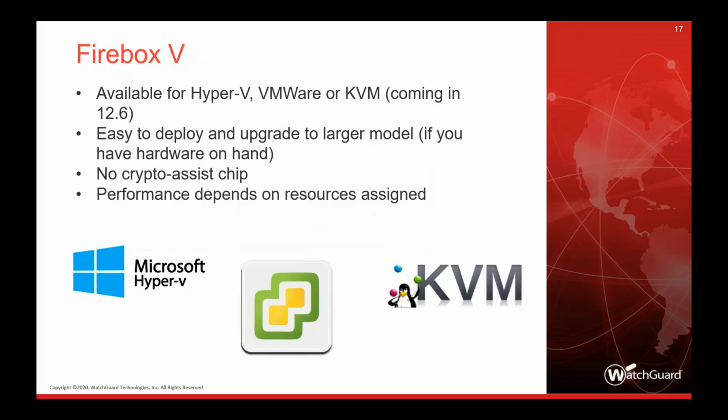So, Firebox V. This is available for Hyper-V, VMware, or coming soon in the next couple of months, it was supposed to come out in a few weeks, but with the coronavirus stuff, some of our releases are being delayed, 12.6 will support KVM on Linux. So this is very easy to deploy. It does require you to have some hardware in your network or hosted somewhere, physical hardware or virtual Hyper-V, that you install onto. So it requires a hypervisor.